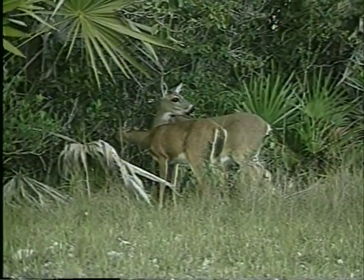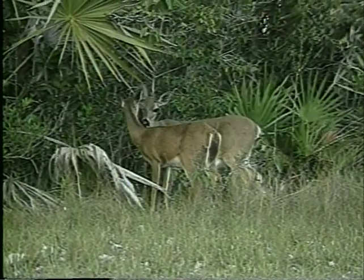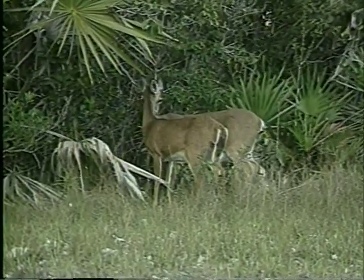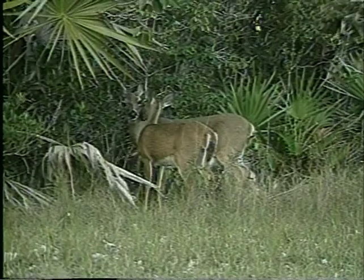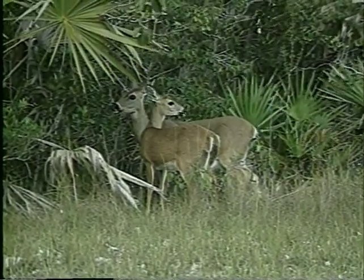Remember, these toy deer are the only ones of their kind. They deserve better than to become another entry in the Journal of Extinct Species. They deserve to survive right here in their traditional home, the Florida Keys.